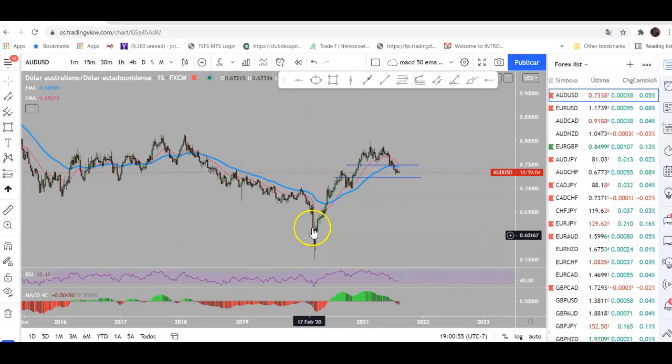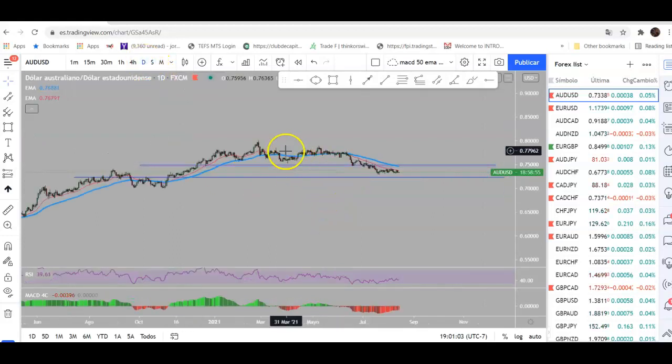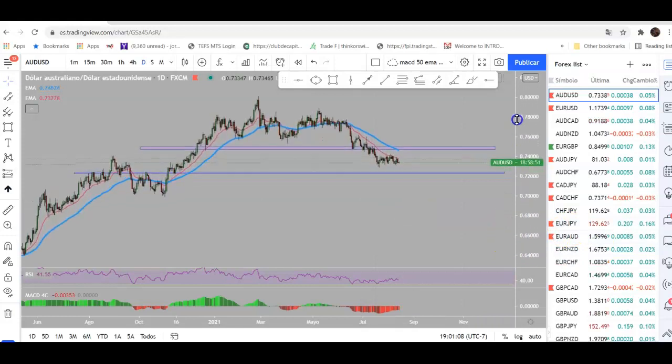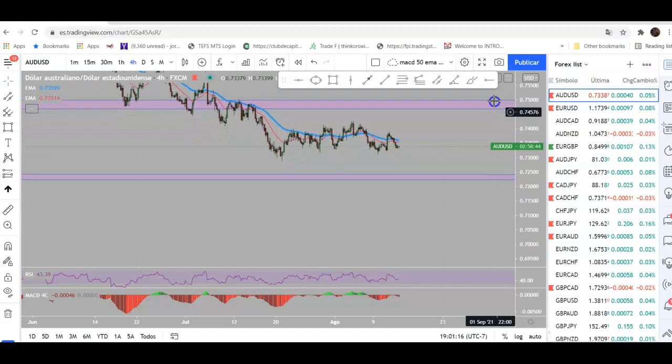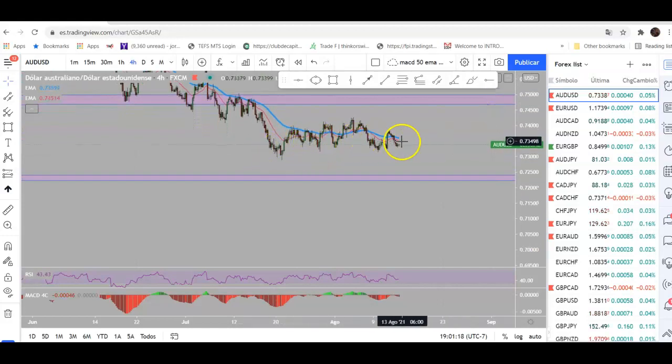A lot of people say, but yeah, but this is an uptrend. Yes, it's an uptrend in the weekly, right? But if I go in the daily, this move in the daily is in the downtrend. In the daily, please understand, okay? If I go to the 4-hour, I will call this a sideways move.